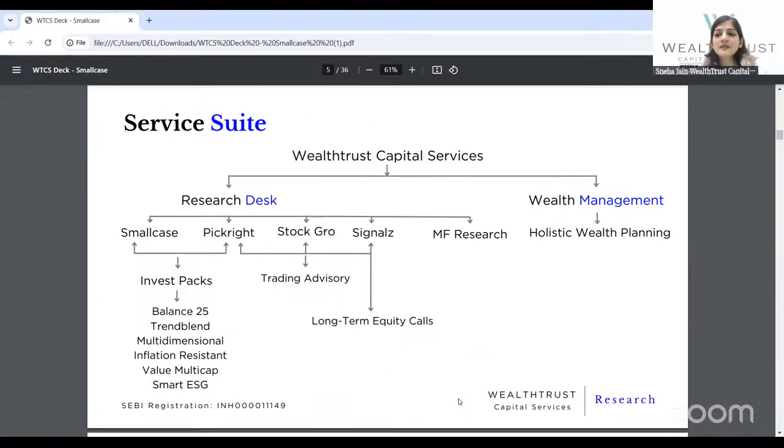This is the service suite that Wealthtrust Capital Services offers. So we have a research desk under which we do fundamental and trading. And we also do MF research. So we have 3 verticals within the research desk. And we have a macro outlook as well. So we have someone just covering macros. And we have a wealth management desk, which is just on holistic wealth management.